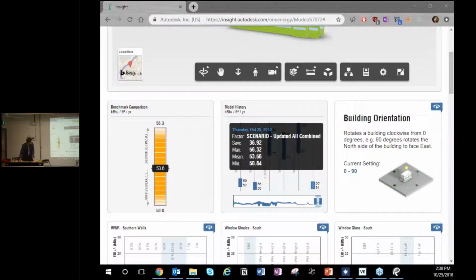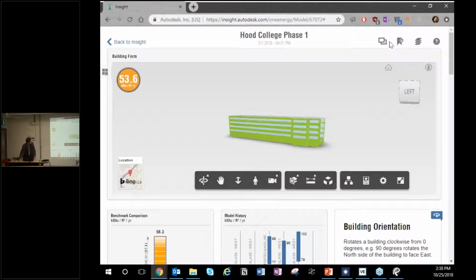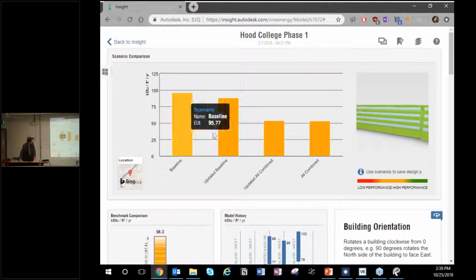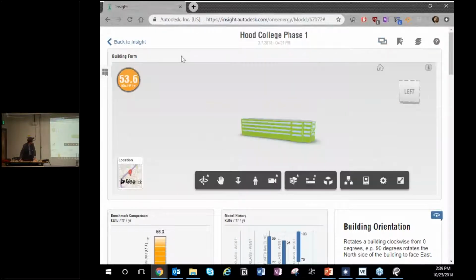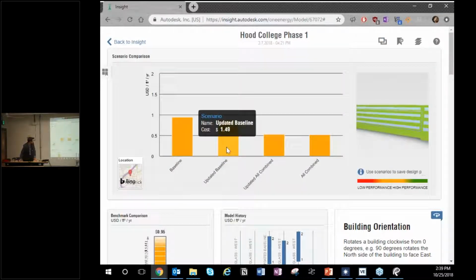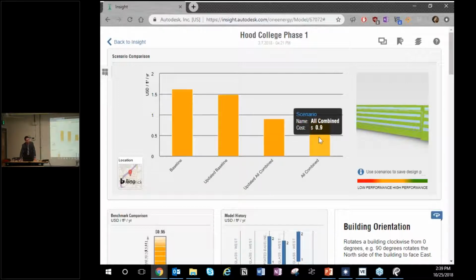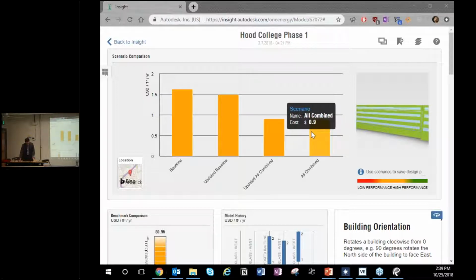So we could use this to then quantify different scenarios and compare them on what impact it has on energy, so kBTUs per square foot, or energy use intensity, or we can look at this in terms of US dollars per square foot per year of operational energy costs. And we can compare the operational energy costs of different options and use that to quantify our operational energy savings for the client.